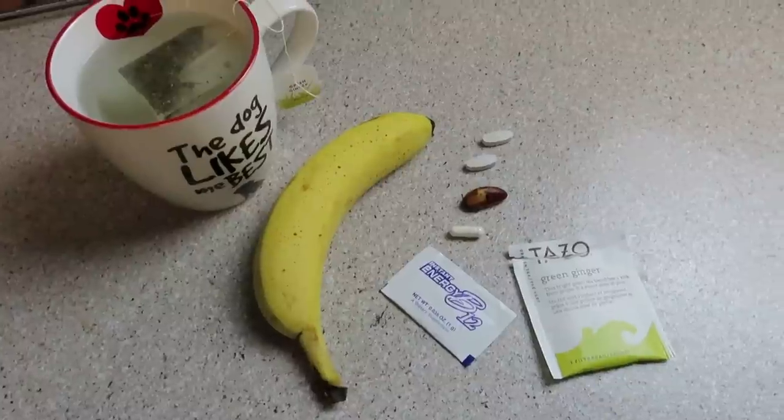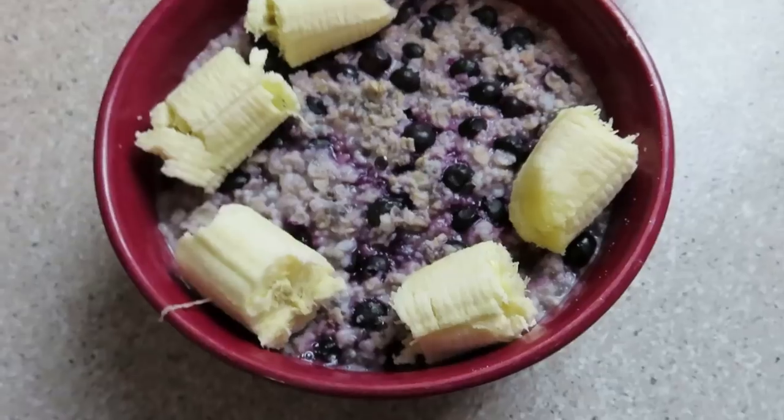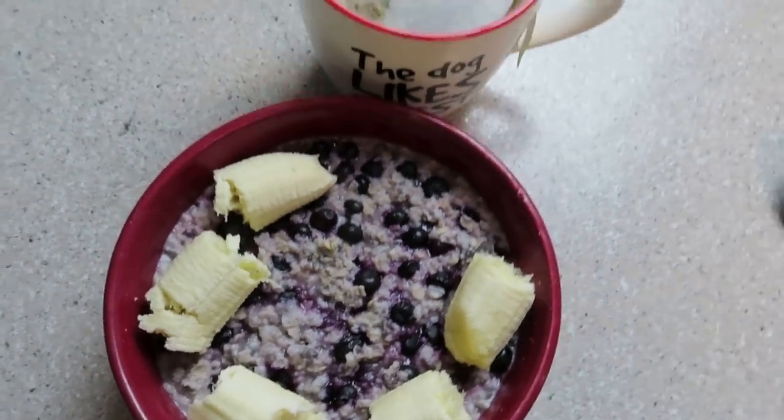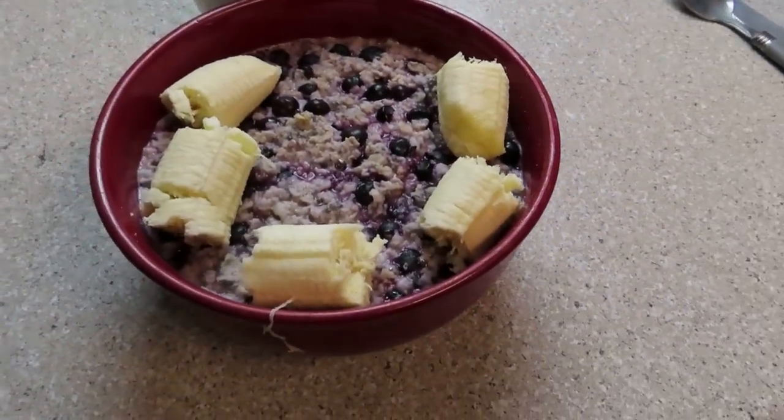You can use vitamins if you want to, you don't have to, with a whole food plant-based diet. But what I have there is actually a zinc, 2 electrolytes that I usually take after I run.